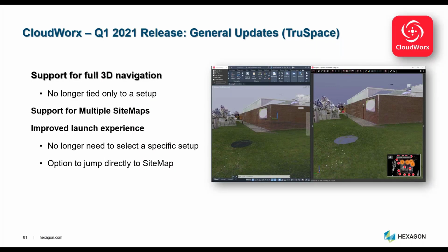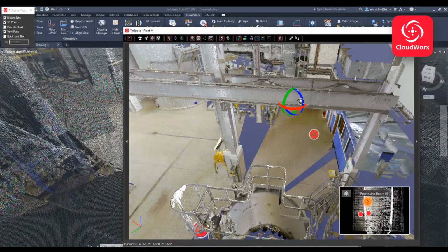Okay, then we have our updates for TruSpace. Now, this is within our CloudWorx Pro products. So effectively, and some products don't have a CloudWorx basic function, but effectively TruSpace allows you to navigate around in this separate window and see the point cloud information, the setups, the panoramic imagery, even geotags within TruSpace. But what we've done now is we've got full 3D navigation within the TruSpace as well, not just position to position.